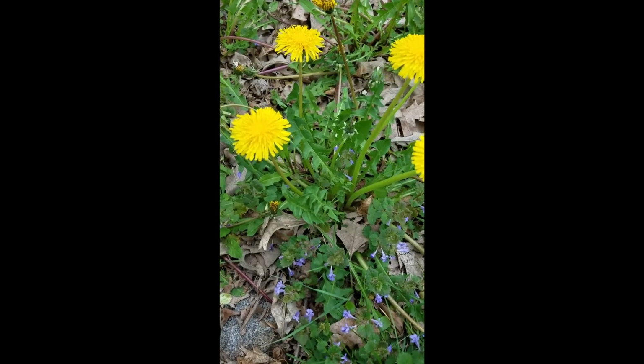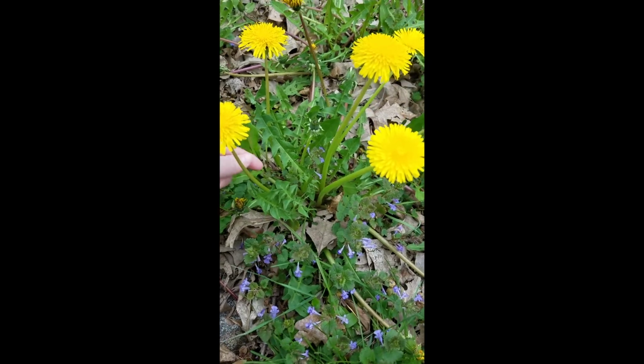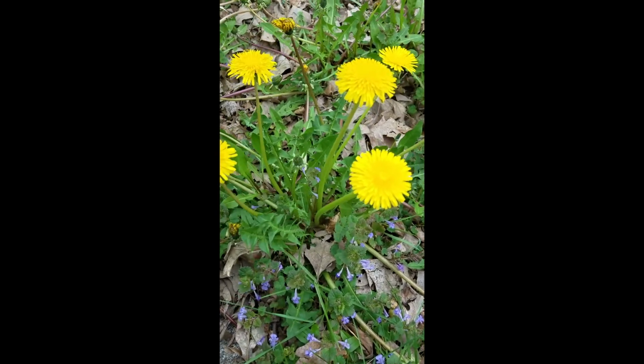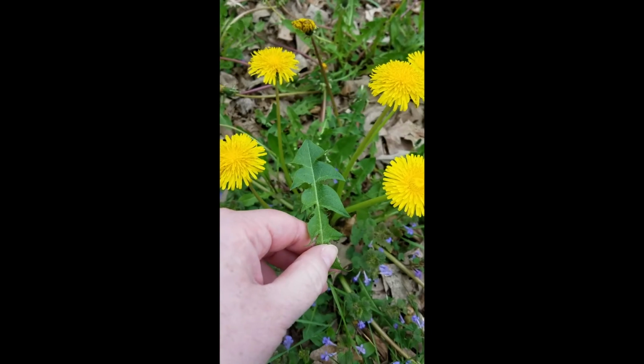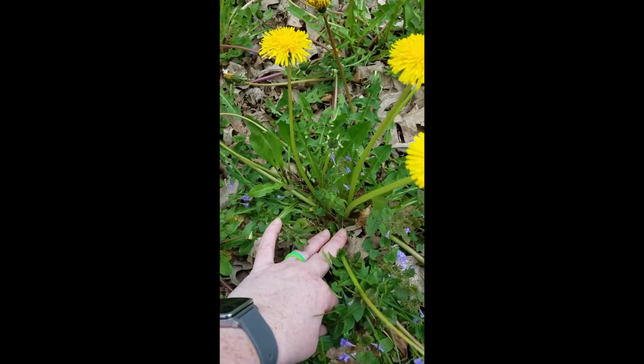Okay, so I found some dandelion plants here. And the first part I am going to test out today is the leaf of the plant. So the leaves sort of grow in these zigzaggy like shapes like this. They grow very low to the ground at the base of the plant.